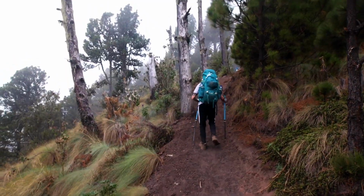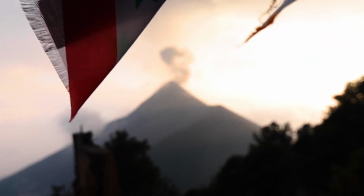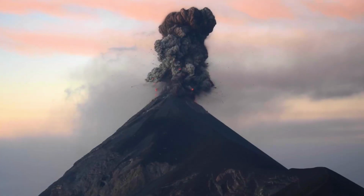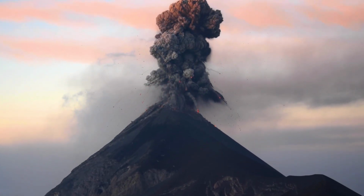Today we're hiking up Volcano Acatenango in Guatemala, but not just to see this volcano, we are here to get amazing views of Volcano Fuego erupting throughout the night. That means that this is a 2-day hike. We're doing it as a group tour, and as you can probably tell, we're already halfway up the volcano. It's pretty amazing. You're gonna love this one.